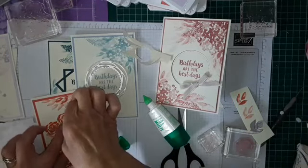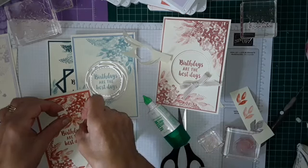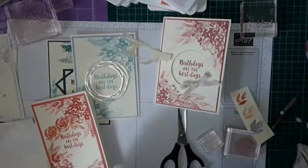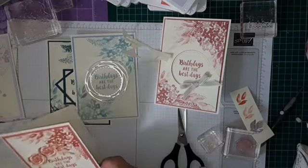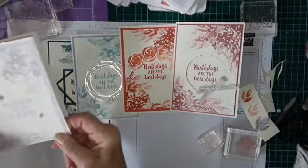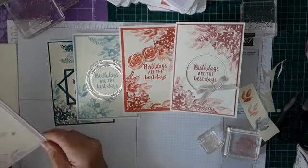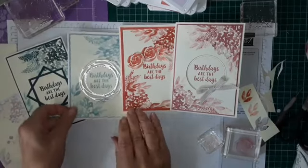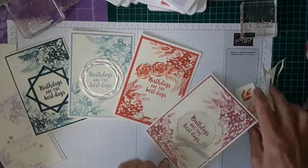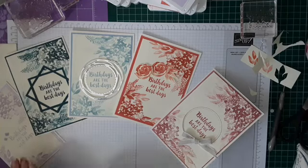Tuck that one underneath there and then just have those just on the edge there so they just catch the edge of that. So there we are. Every card, well, we'll start off with one. They've all got their own embellishment. So this one's got the butterflies on it. This one's the squares. This one's a fancy twirl. That one's the adhered, the stepped up roses. And that one, the ribbon.